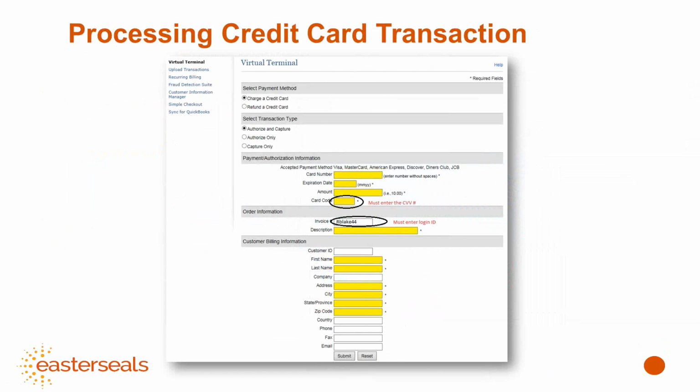I'll show you a couple of places later where this helps in reconciling and in reporting and things like that, because if you keep in mind, all of us across the organization are using the credit card terminals, but it's not separate, so everyone's processing credit cards. So you want to make sure in this section you put your user ID, which here I put mine, which is rblake44.